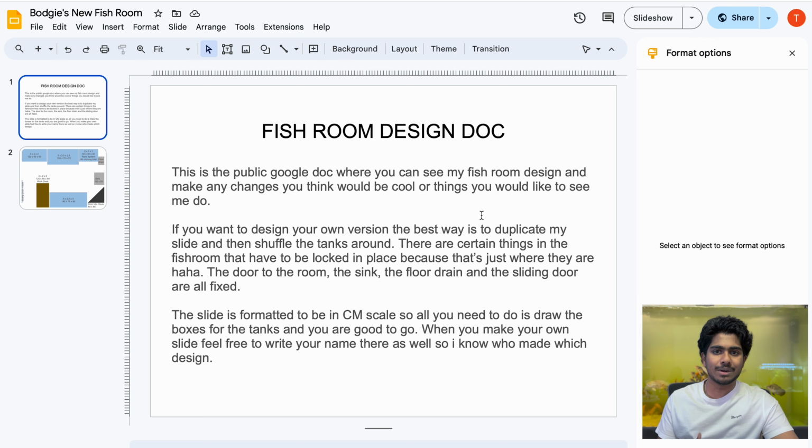Now, there are certain requirements in this fish room that I'd like to have, purely because some of the stuff has already been locked in. The main couple of things are the door into the house. That's an 80cm by 80cm door. That can't change. The sink in the fish room is also locked in place. That's a 60cm by 50cm sink. The floor drain is also locked in place. And the sliding door into the fish room is 110cm long, so that can't be obstructed.